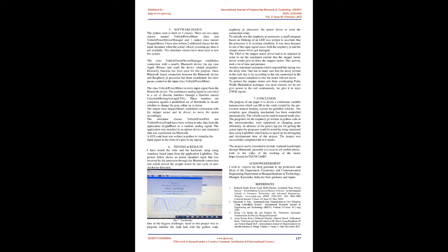The class Vehicle Power Device Manager establishes connection with a nearby Bluetooth device, in my case Apple iPhone, and reads the device-related properties. A config function has been used for this purpose. Once the Bluetooth-based connection between the Bluetooth device and the Raspberry Pi processor has been established, the class passes control to the input class Vehicle Power Meter.